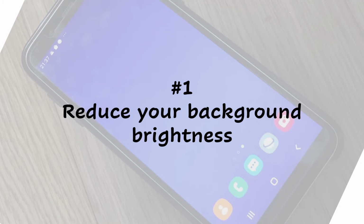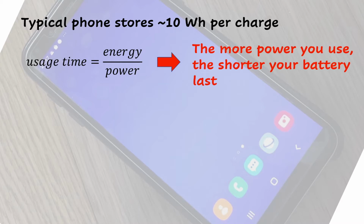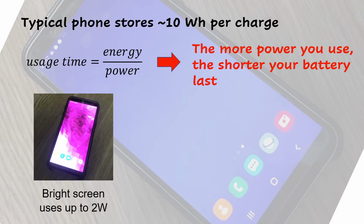Tip number 1. Reduce your screen brightness. A typical cell phone stores about 10 watt-hours per charge, and the usage time follows a very simple equation, which is the energy stored divided by the power used. So the more power you use, the shorter your battery will last. One of the things in your cell phone that uses a lot of battery power is the screen. For example, if you have a bright screen, it can use up to 2 watts of power.